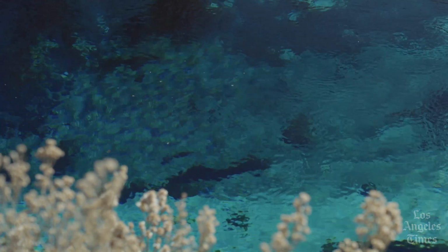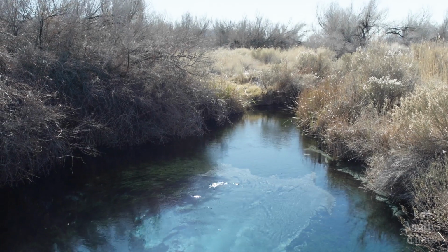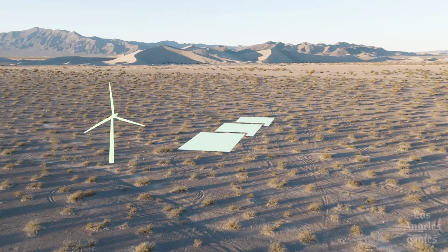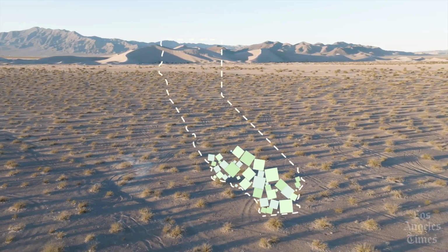According to a report from the Nature Conservancy, to completely power the American West with clean energy, we'd need up to 26 million acres of land for solar panels, wind turbines, and more. That's about 1/4 of the size of California.